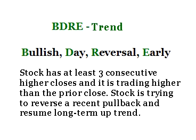For this week's setup, I'm going to be taking a look at a pattern that I call BDRE trend. It's a bullish day reversal early. The stock has had at least 3 consecutive higher closes, and it's trading higher than the prior close. The stock is trying to reverse a recent pullback and resume a long-term uptrend.